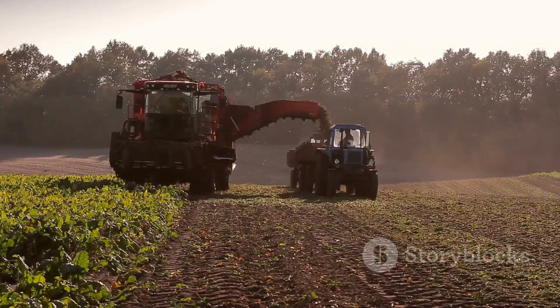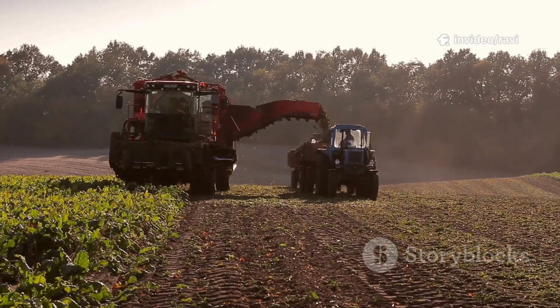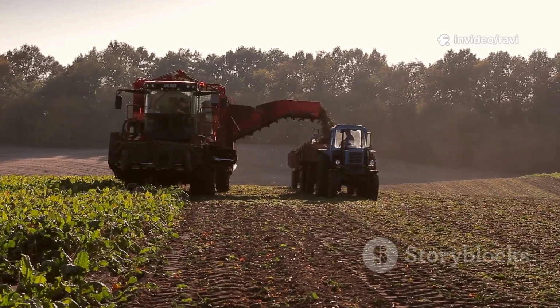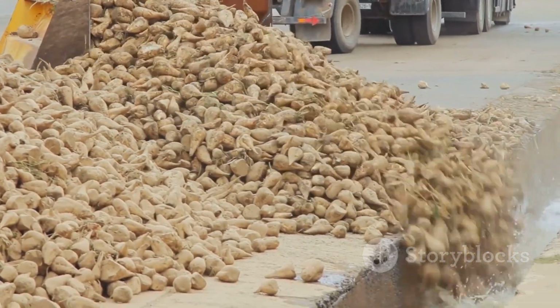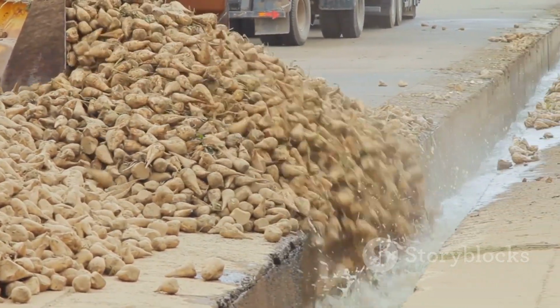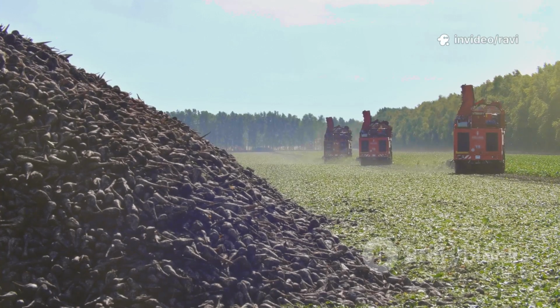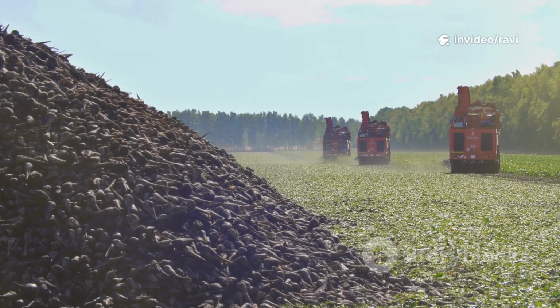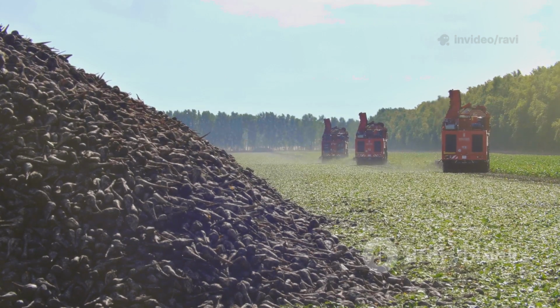These harvesters carefully slice off the leafy tops, which are often left on the field to enrich the soil for the next year's crop. The fat, sugary roots are then gathered and loaded onto enormous trucks. A great convoy begins its journey, carrying millions of beets from the quiet countryside to the bustling sugar factory where their amazing transformation is about to start.